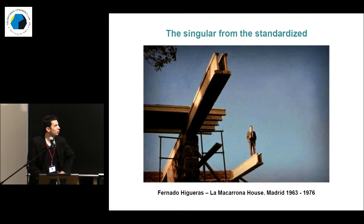Finally, the singular from the standardized is a number of projects that use standard prefabricated elements, but in a singular way, so they are appreciated, they have a singular manifestation configuration on the projects. Several houses built by Spanish architect Fernando Higueras in the 70s use standard prefabricated beams in a very singular way.